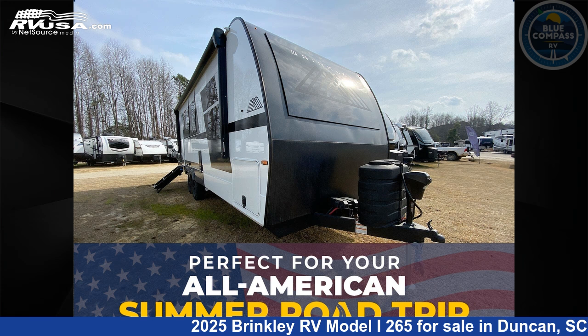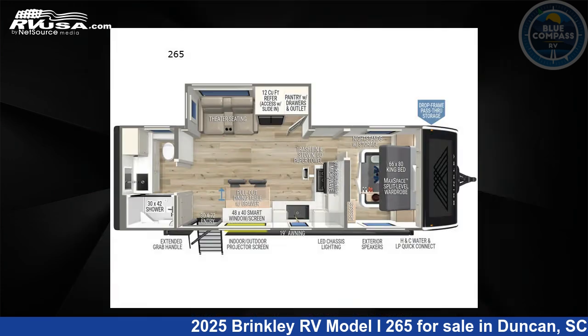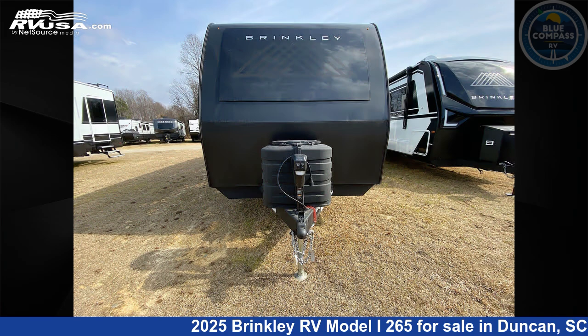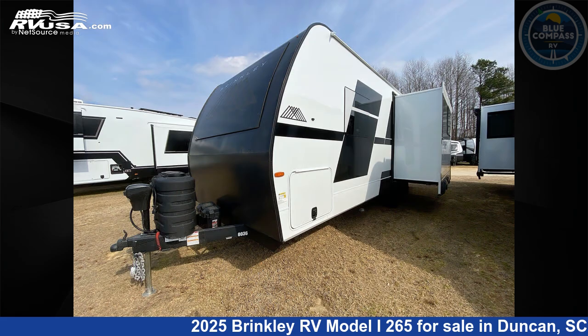This 2025 Brinkley RV Model I 265 is a travel trailer RV. It is located in Duncan, South Carolina, 29334 and is offered for sale by Blue Compass RV Spartanburg.